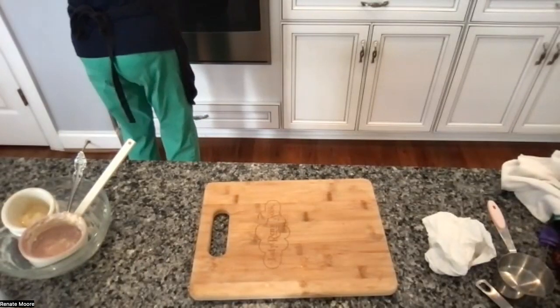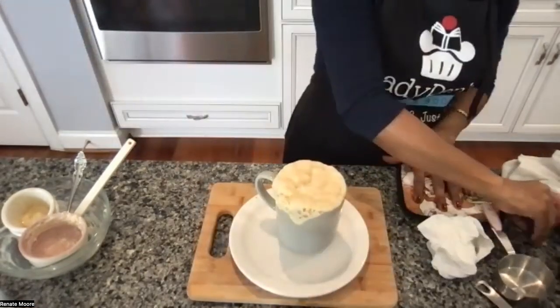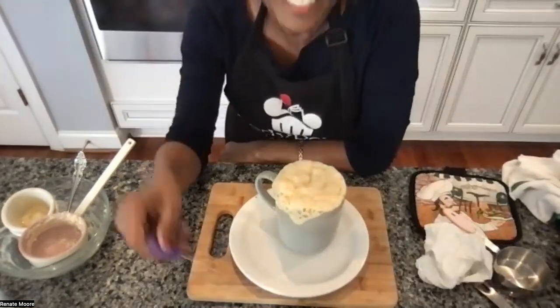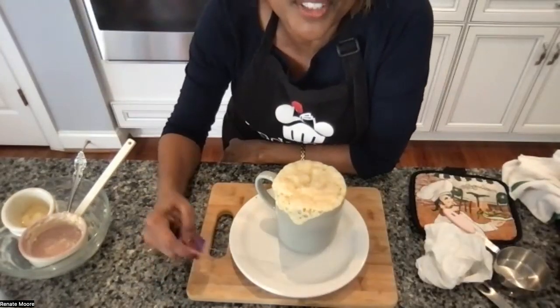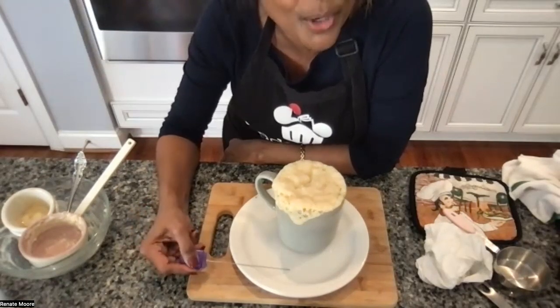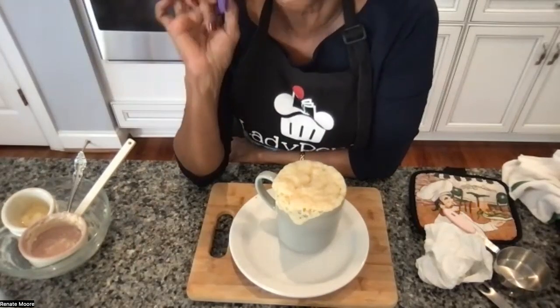Anyone out there, can you smell the apples? Oh, you can smell the apples. Oh, look what happened. Exactly. And this is what will happen if you have a bigger mug, but that's why we would put this should it spill over. Now, this is how we will test it to make sure it's cooked.